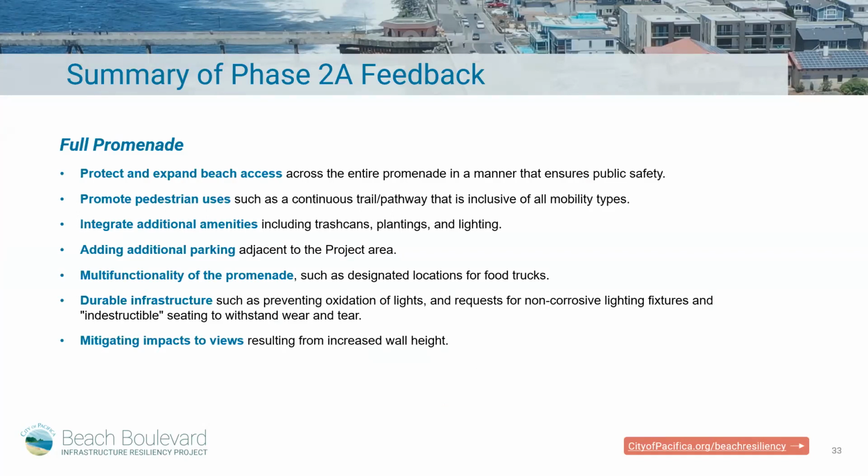First, I want to provide a summary of what we've heard, and as we move forward in the presentation, we'll talk about how that's integrated into the current design, and then also look at how those views are going to be impacted based on the current design, on that raising of the seawall, the promenade, and the impact at the road and promenade level.